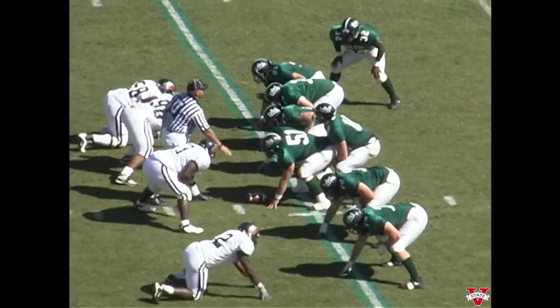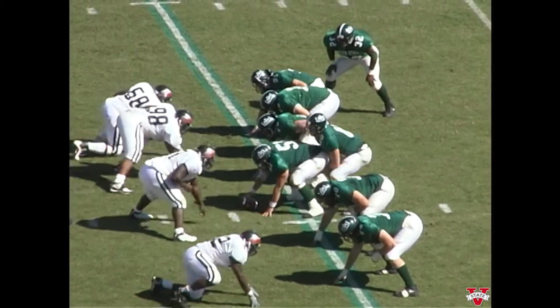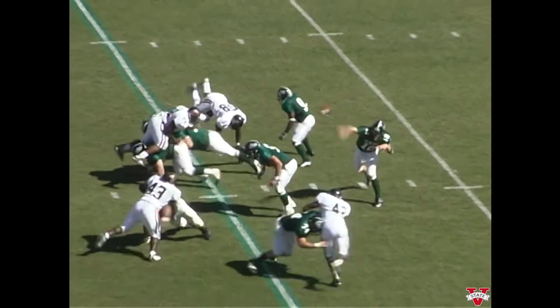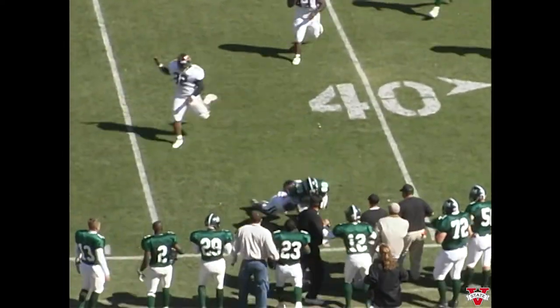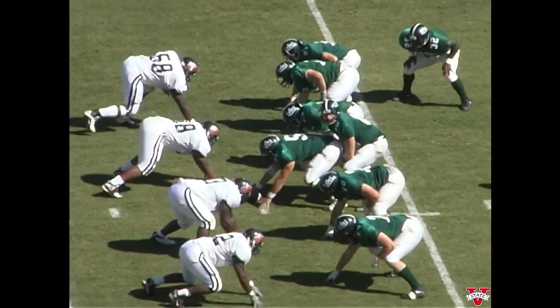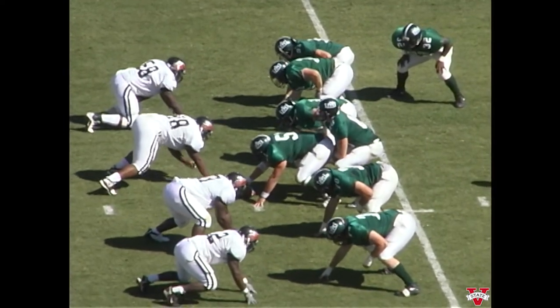And Blazers with 335 yards in total offense to Delta State's 183. Four-man front. Bright wants to throw right here in the flat. Makes the catch to the 41. We run him out of bounds. Ball's at their own 43-yard line. Blazers lead it 35-12 in the first half.